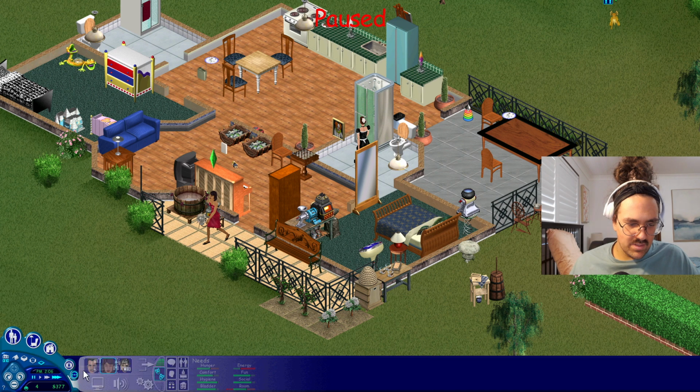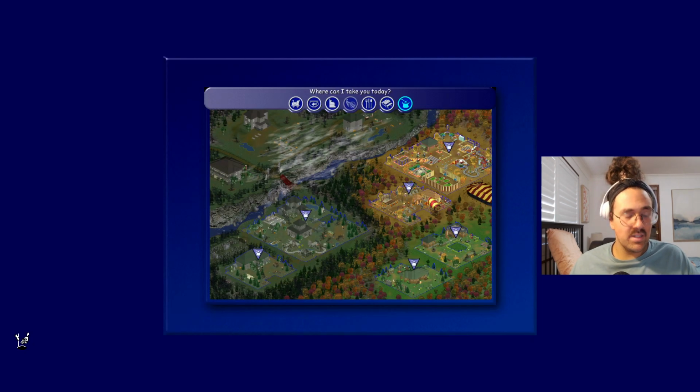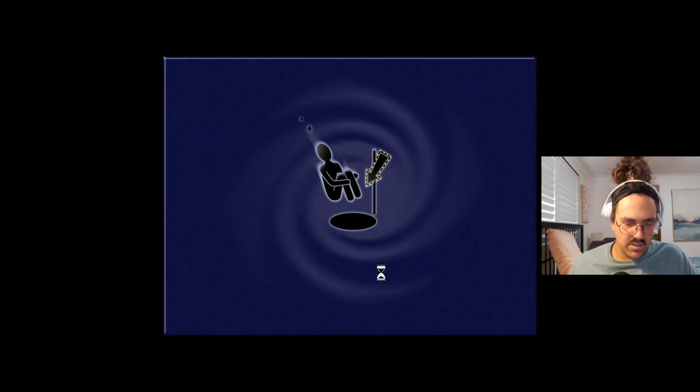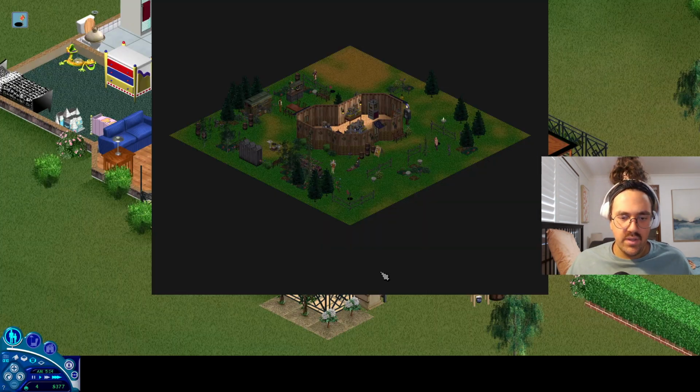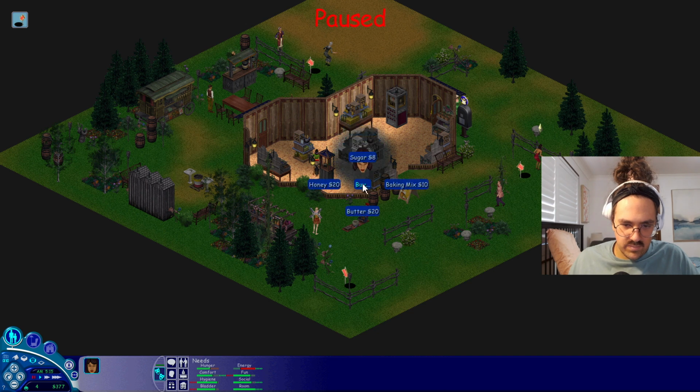Yes, please. And we're going to save because when I play The Sims 1, we need to save more often than not, and it's really annoying. I think it's this one first. We're going to buy that sugar just to get that out of the way. Very frustrated that when stuff like that happens, when the game freezes and all that, but it is what it is.